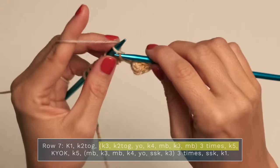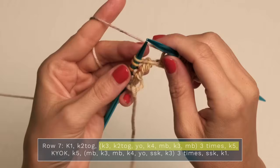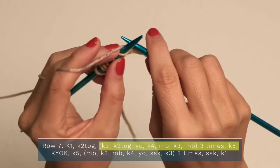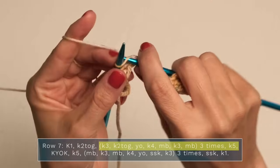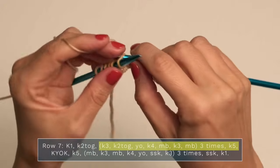So moving on, we're going to go ahead and knit 3, 2, 3, and I'm going to show you how to work the bobble again. So into your next stitch, knit into the front, swing around, knit into the back, swing around, knit into the front, and into the back. So you should have 4 stitches now.